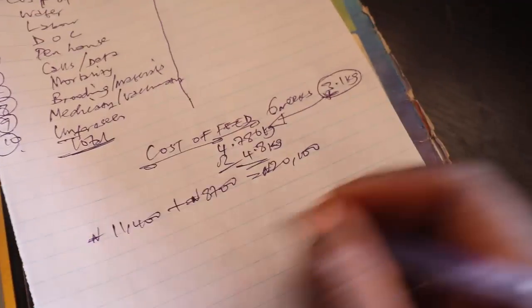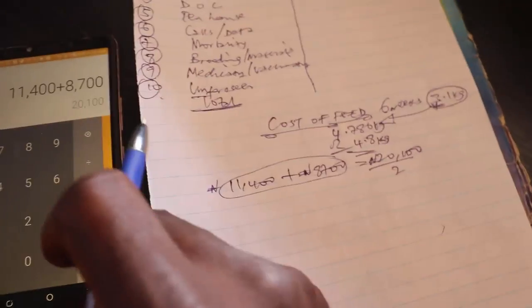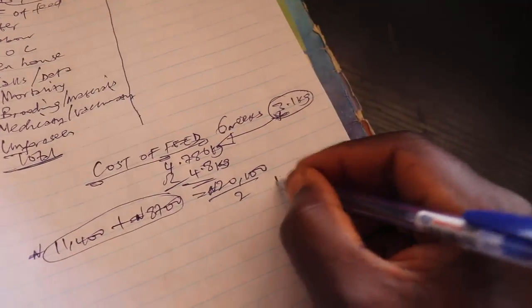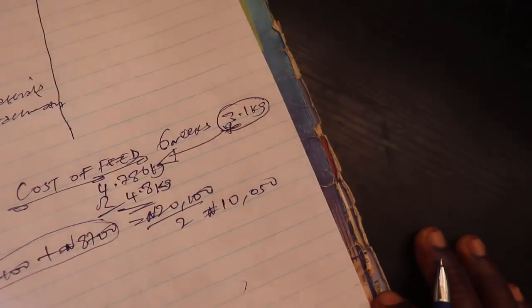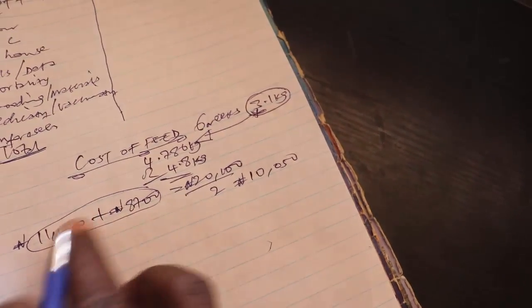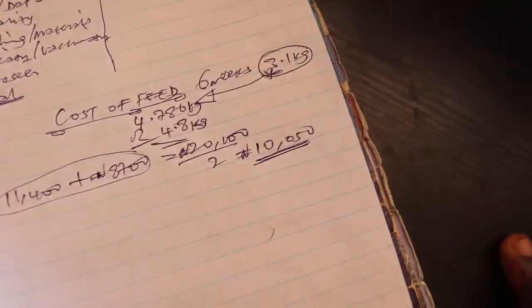So the average cost of feed will be divided by 2, since we are using 2 figures here, and it will be giving us 10,050 naira. So the average cost of feed for us using these two kinds of feed, New Hope and Top Feed, is 10,050 naira.